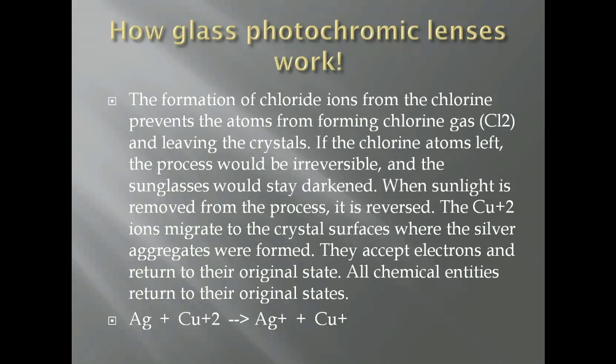When sunlight is removed from the process, the ions migrate to the crystal surfaces where the silver aggregates were formed. They accept electrons and return to their original state. All chemical entities return to their original state.